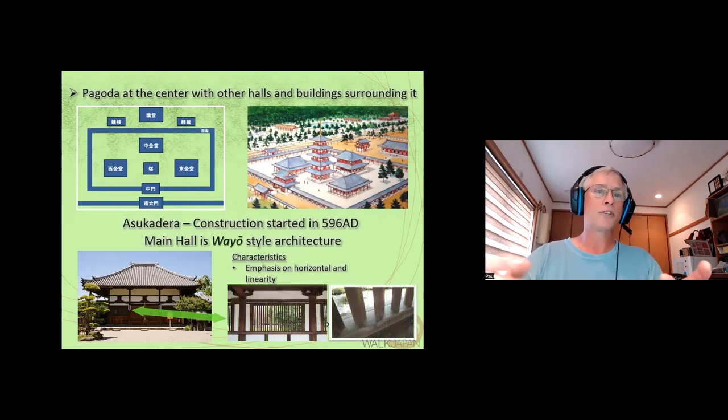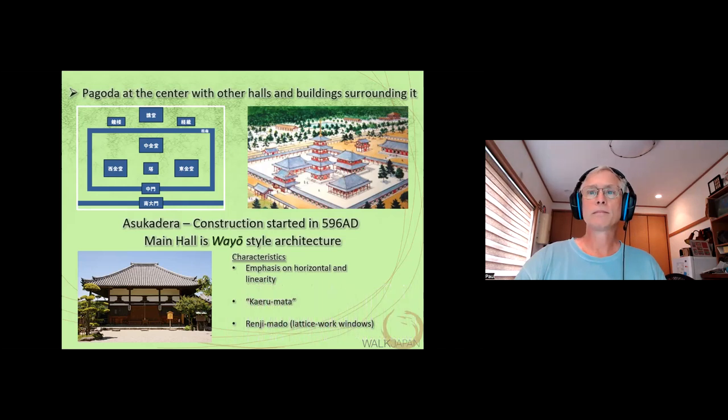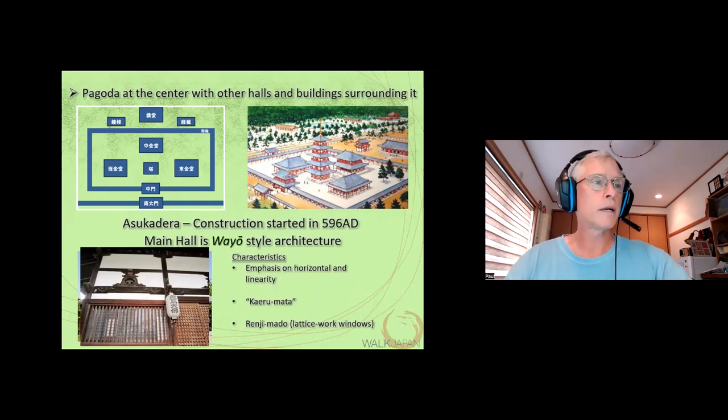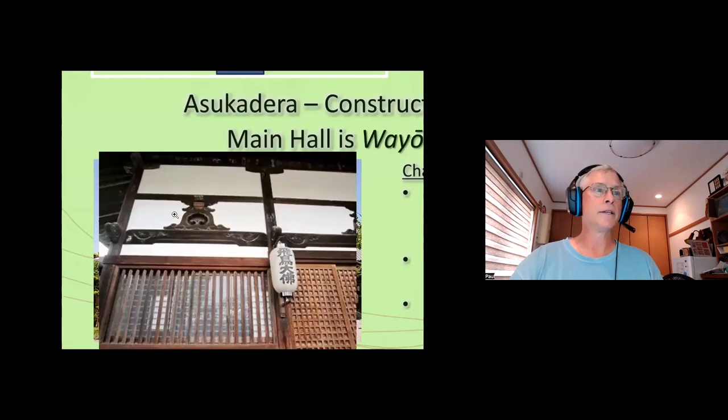These are windows with bars in them that are diamond cross-section when looked at from above and placed at regular intervals. If a building has a Renji Mado, it is almost always Wayo. The only exception to this is Setsuyo, which also uses Renji Mado, but comes way later on. And we'll talk about this later because the Setsuyo style is a derivative from Wayo. And here we have a good example of the Kairumata and the Renji Mado at Asukusadera. You can see it right here.